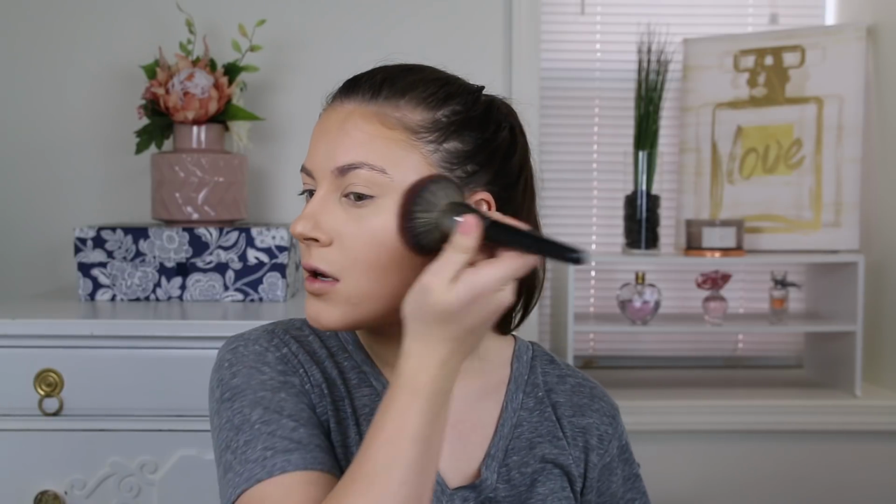I'm gonna use this big Morphe E1 brush. I think I'm gonna take the Cotillard Spun powder and just put this all over the face, just very lightly. Okay, since we already did our bronziness, and since my face is a lot darker than my neck, I'm not gonna do any more bronzer, but I am gonna do blush.